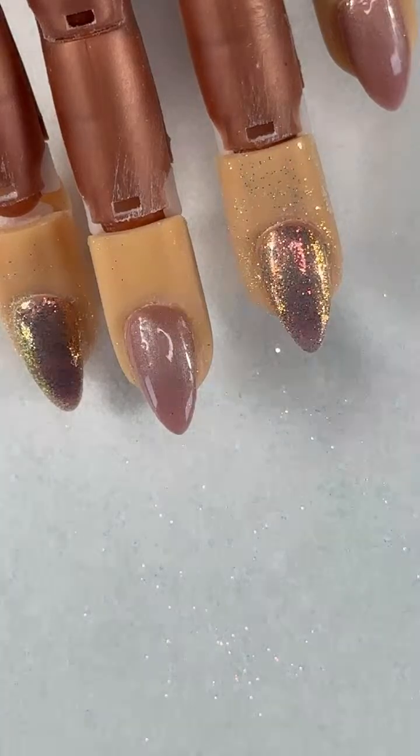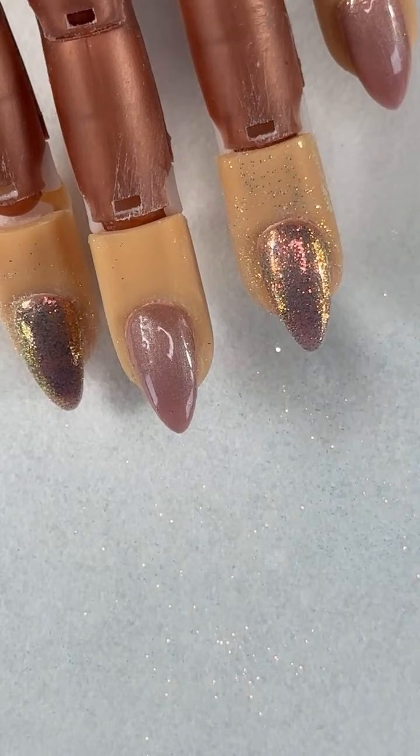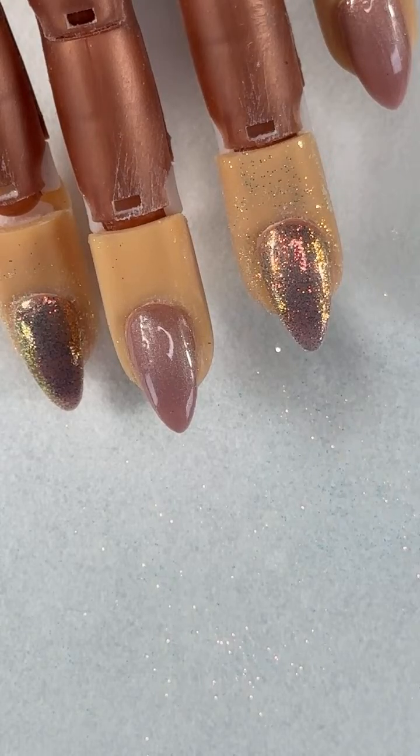Where did I put it? Do I have it here? I had bought one, and I know I brought it back. Okay, I did. Yay! Okay, perfect.